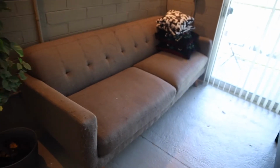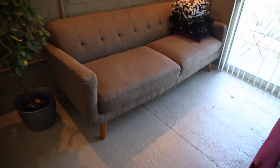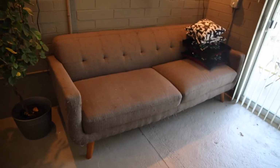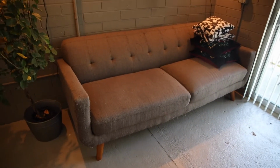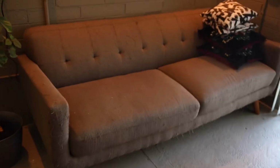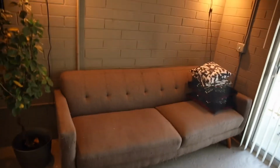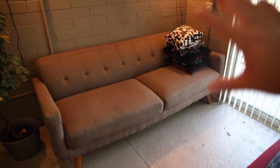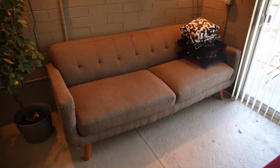This couch came with the apartment. Well, it didn't come with the apartment. It came when I lived here. It's my older brother's apartment. It's my older brother's sofa. I do want to buy another one just because I do like the style. This one is a little bit ripped up and stuff, but it's cute. I like the aesthetic of it and the style of it.